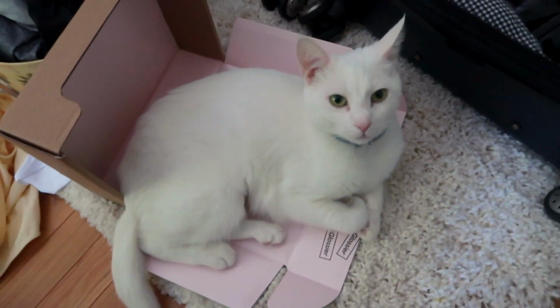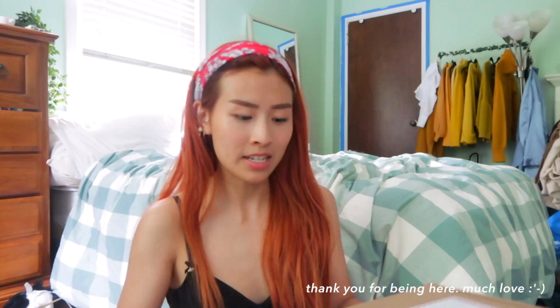Look how cute she is. She found a little box that fits her perfectly. Please excuse the blue tape that was left here. I painted the walls. I was too lazy to remove it. Just ignore it.